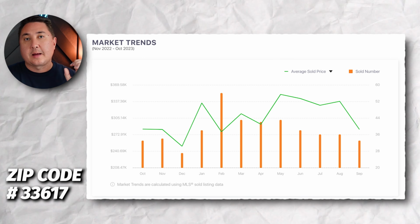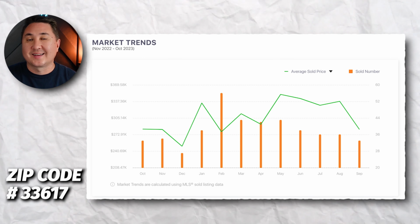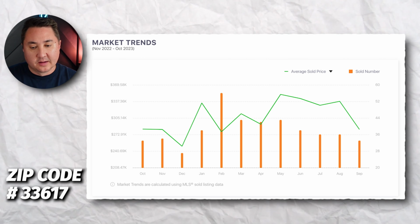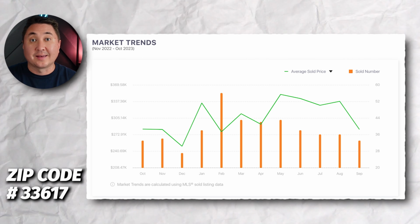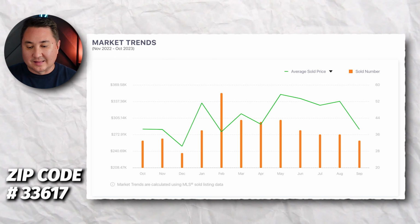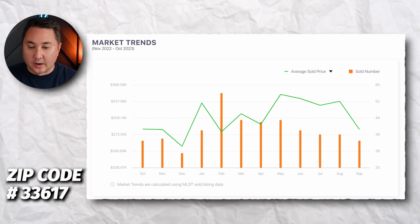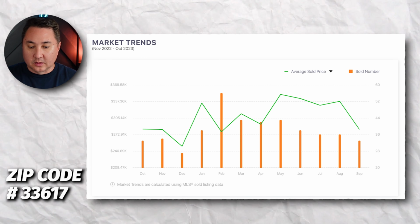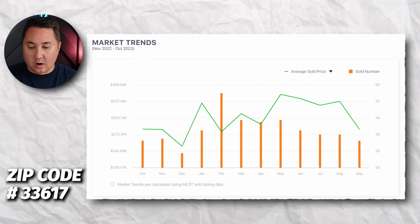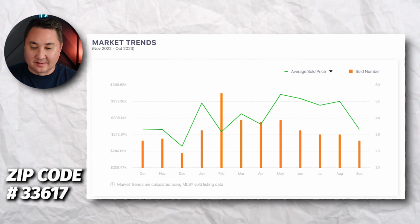That's because you're getting a rush of home buyers that are trying to get under contract and closed right before school starts again. So it doesn't surprise me that we saw a spike in the August numbers, but look at how drastically it fell off going into September. It kind of correlates with what it looked like from May to July, had that little spike go up in August and then dipped back down into September.